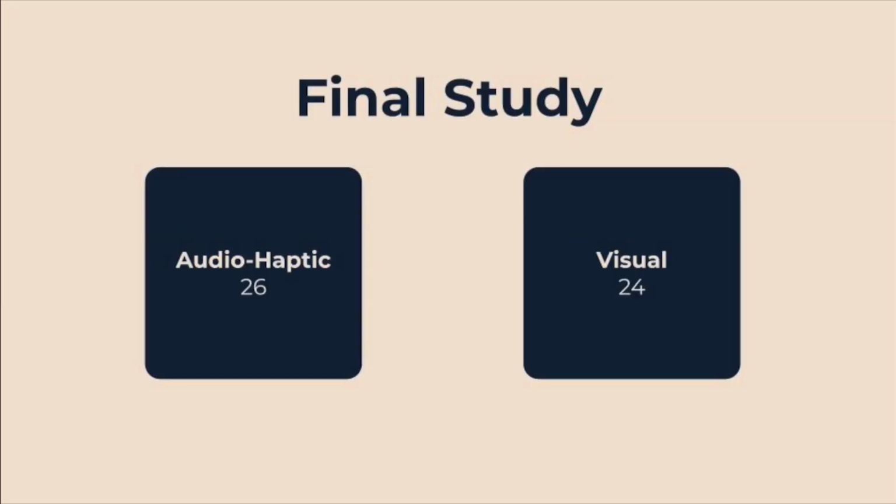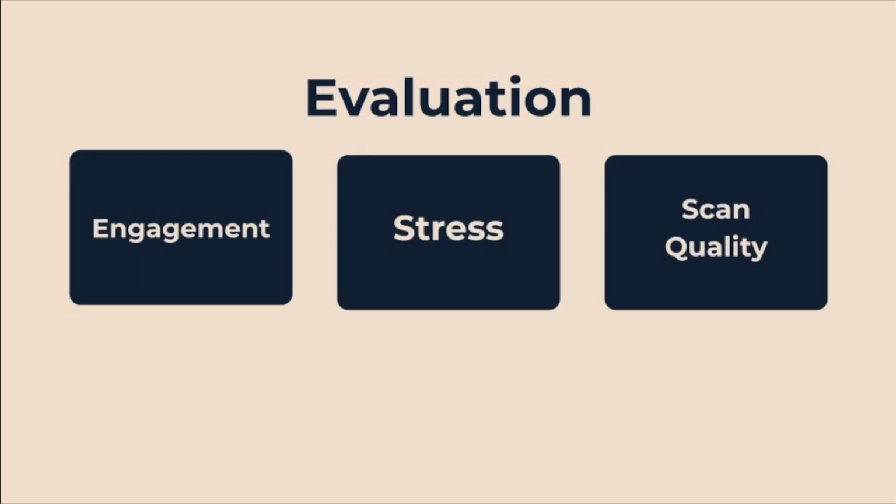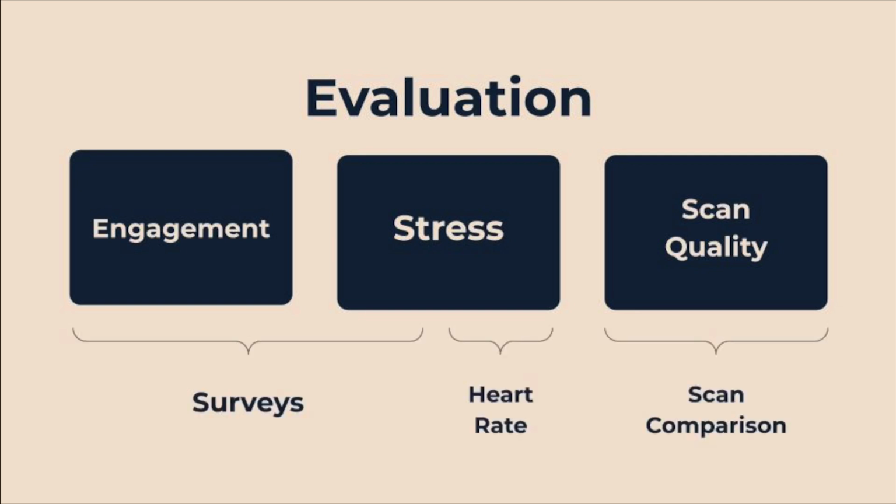Our final study was conducted in busy central London with 50 users. To evaluate the 2 guidance methods provided, we looked at user engagement and stress, as well as the accuracy of their scan. We measured these using 3 tools. Users completed surveys before and after scanning, as well as a final demographic survey, and we measured their heart rate and the quality of the construction their scan created.